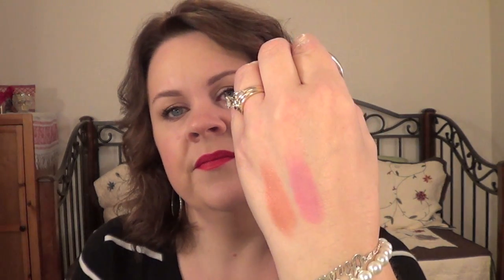The next one I have is Covergirl, and lots of people wear this all year round. I tend to really prefer it in the fall and winter because on me, a lighter skin tone, it gives definitely more of a flush, kind of in from the outside. Flush right there.